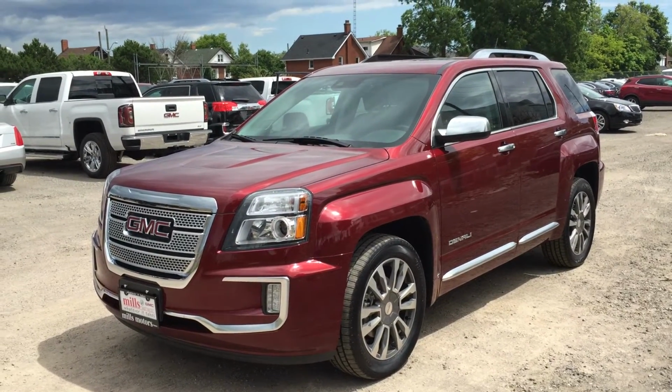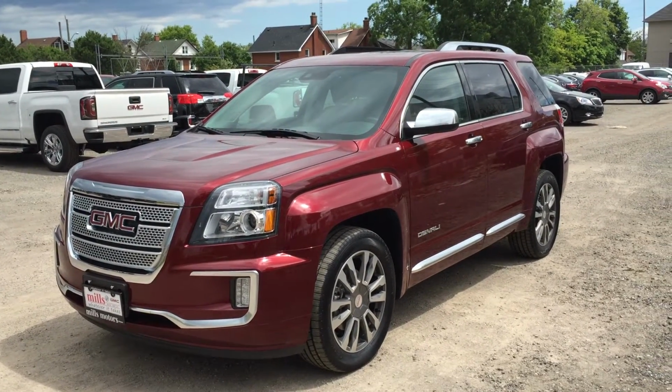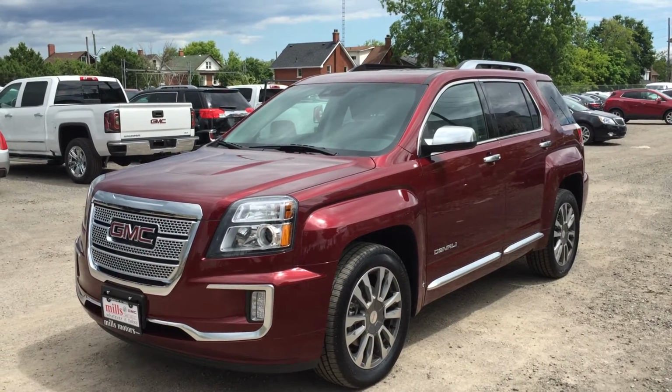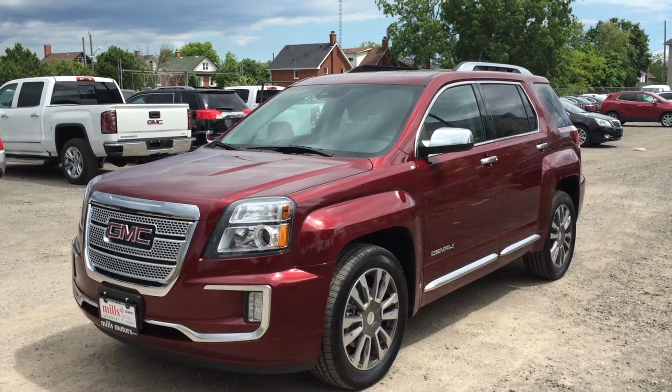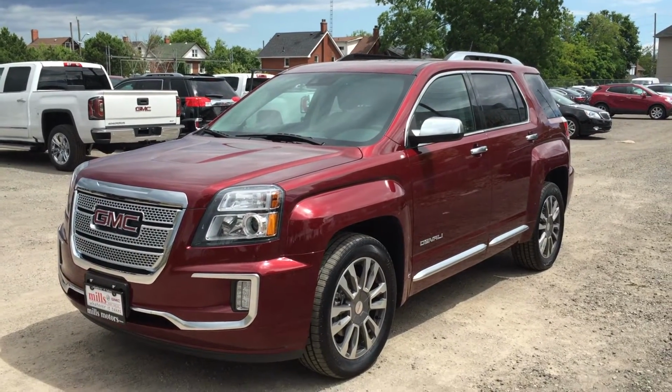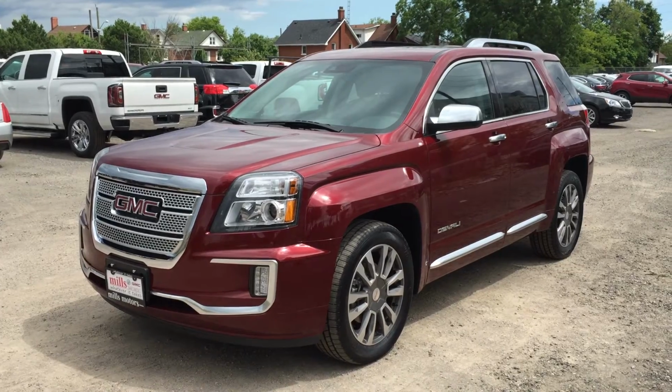Today we're having a look at the 2016 Terrain Denali all-wheel drive, shown here in the very nice crimson red tint coat. And under the hood you'll find a 3.6 liter DOHC direct injected V6 engine with 6-speed automatic transmission.